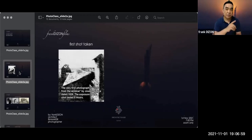But would you imagine that in the early days of photography, this photo that you're seeing was snapped for 8 hours. That's how long it takes for a photo to be taken in the previous days, because they have all those chemicals that are going around. They're not using film, they were using just glass. It was in the early primitive days of photography. So this was taken for 8 hours, and it was photographed outside the window of a photographer.